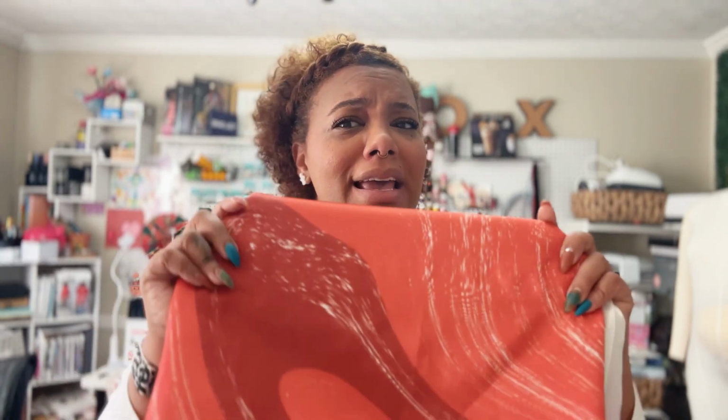And listen, the only rust that I'm trying to have in my house is this beautiful rust fabric. Literally, that is it. I don't want any rust in my water. I don't want rust on my pipes. I don't want rust anywhere, let alone my skin. So utilizing clean water to wash these fabrics just makes sense, okay?